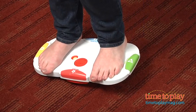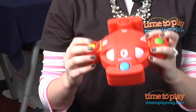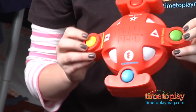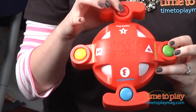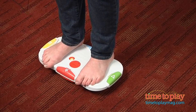Copy Wobble, Memory Wobble, and Musical Wobble can also be played on the go because the base comes apart and it turns into a handheld device with buttons that you can press. This is a fun and physical way for kids to practice memory and color matching skills, as well as balance and coordination. It sort of reminds us of Bop It and Simon, but with your feet.